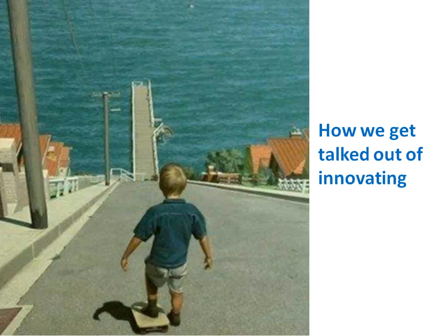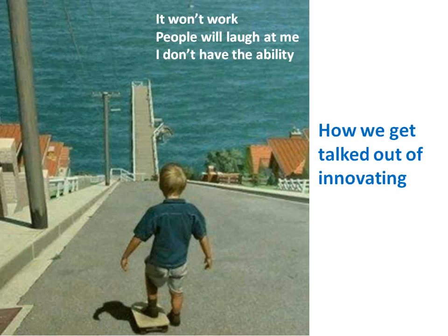Really, why do people get talked out of innovating? First of all, well, it won't work. Like, you have an idea, and people get talked out of it because they just don't think it'll work. So next is people want people to approve of them, but if you come up with some tinfoil hat idea, people will laugh at me. The other thing is that people don't think they have the abilities.